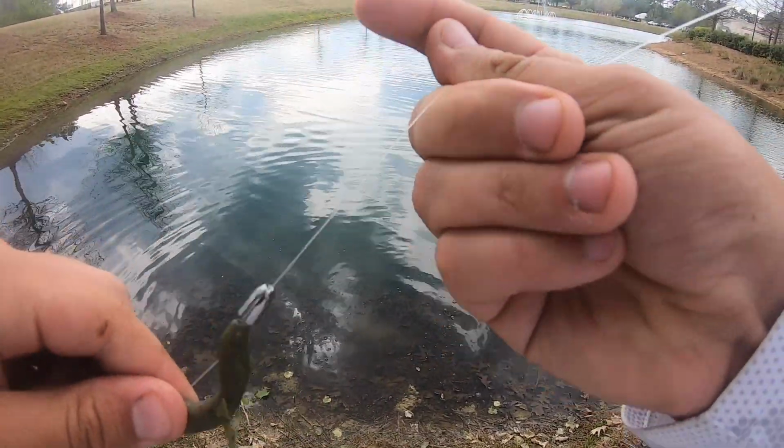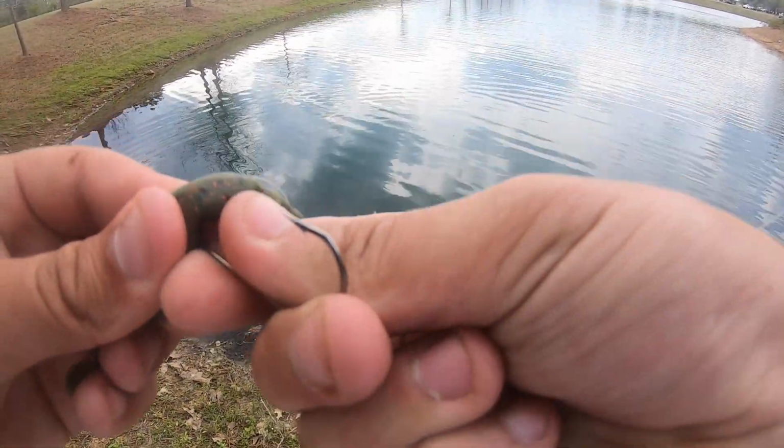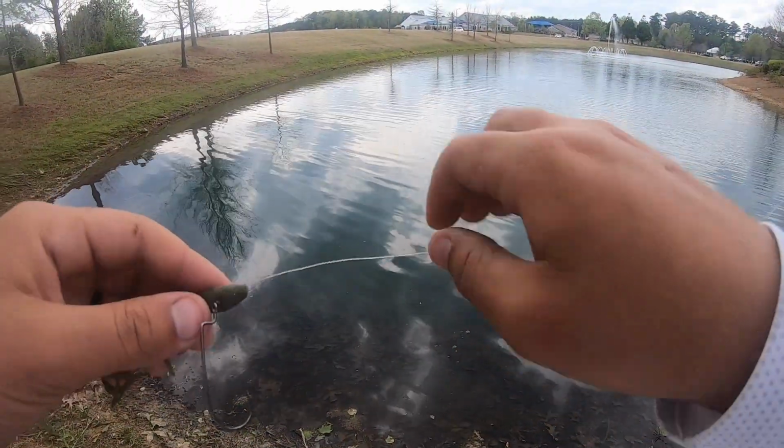This MaxScent, I've caught a lot of fish today. I think I'm at four or five. I mean, I know that's not a lot, but still, that's a lot more than I was expecting. I'll put it to you that way.